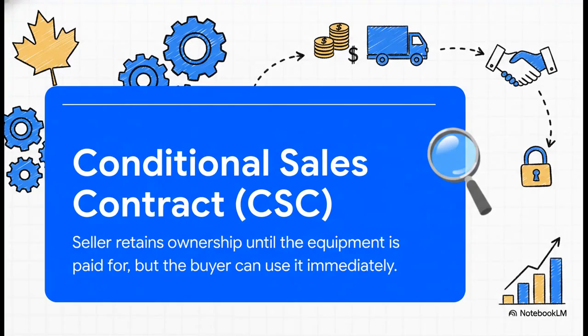You're probably going to hear this term thrown around, a conditional sales contract, or a CSC. The easiest way to think about it is like a rent-to-own deal for your business. The best part is you get to put that equipment to work immediately, making you money while you're still paying it off. Then, once you make that final payment, boom, it's all yours.